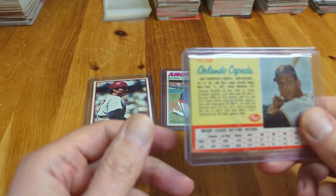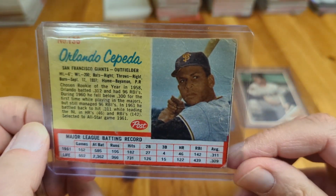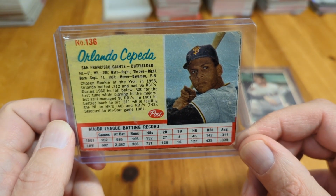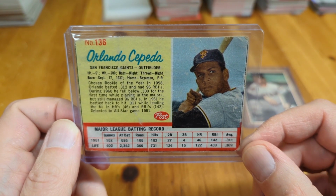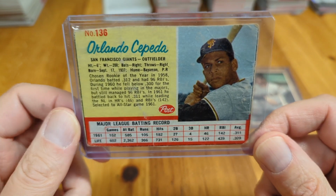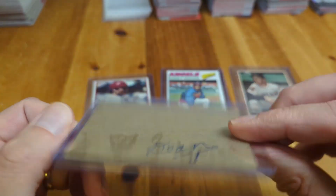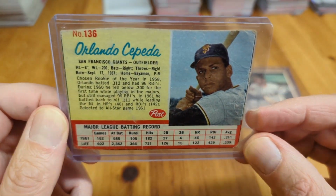And then also from 62, I picked up this post-serial Orlando Cepeda in very poor condition, but it's just a cool little piece of, kind of not my childhood, but just childhoods in general history. I don't have a serial card, or I did not until now. So, here's the back. It's actually got some writing on it, but just a pretty cool little piece of fun, so to speak. It's kind of nice having these.